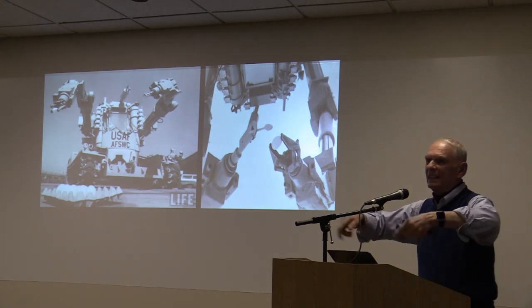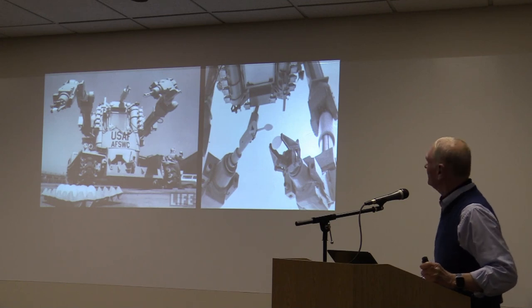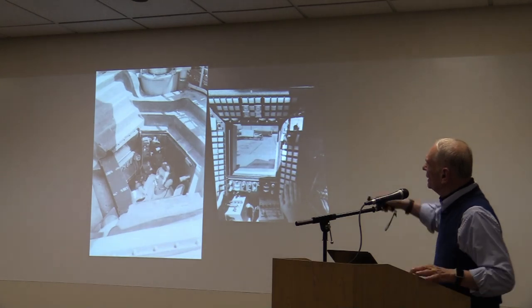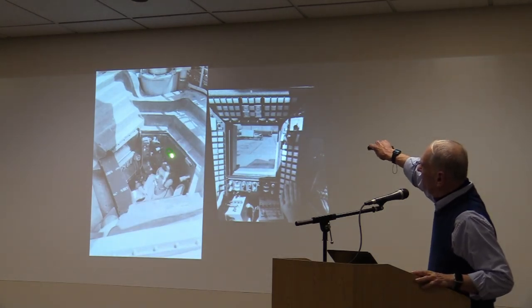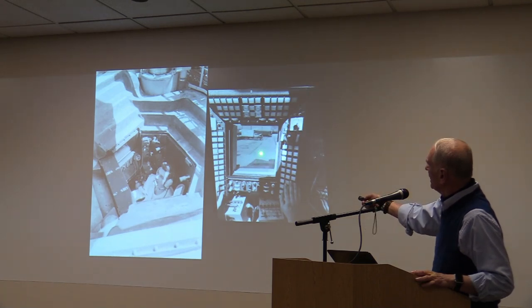They also had a lady swinging. I didn't show that picture, but they had a lady swinging on it. There's the operator. If you look down inside, that's him. And this is his view. He's looking through the leaded glass.